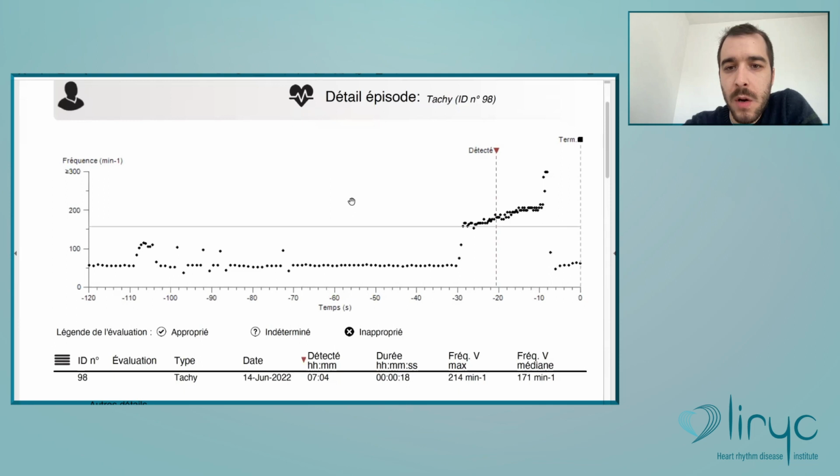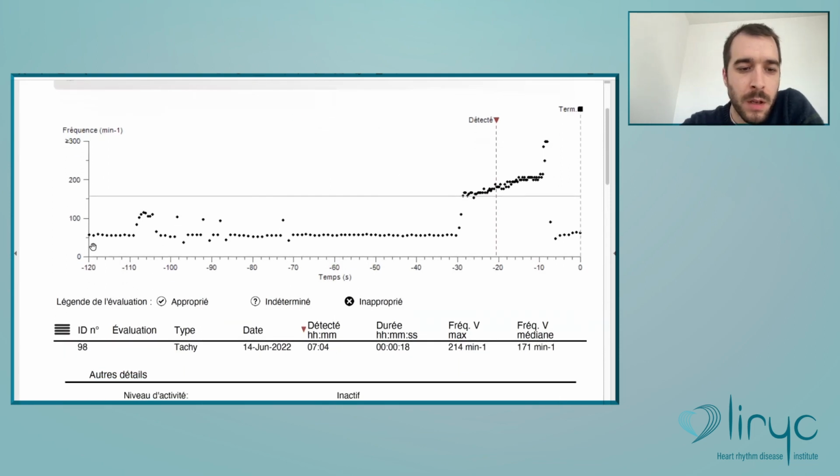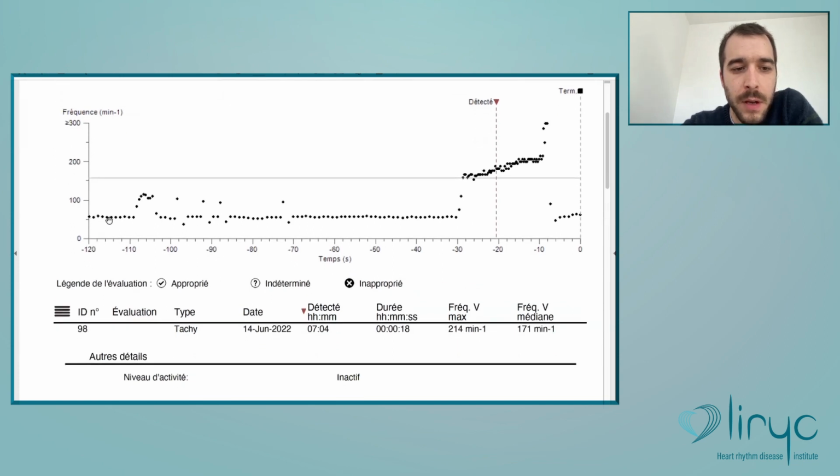All right, so now we'll review a tachy episode. All right, so on the graph, you have a pretty stable heart rate with a non-sustained acceleration. And then here, sudden onset, fast cycles, detection by the device. And here also at the end, you have very fast cycles that we could maybe think are non-physiologic cycles when we see these rates.